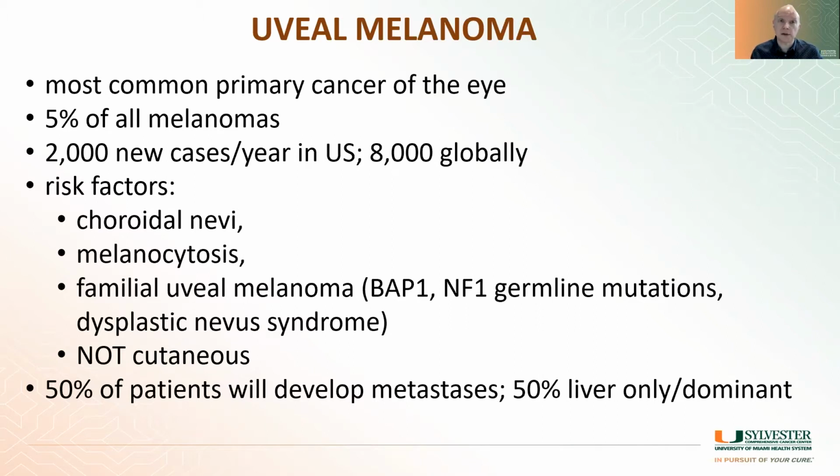There are some risk factors that are associated with the development of uveal melanoma. They include having moles in the back of the eye, a condition called melanocytosis, which is characterized by the deposition of the pigment melanin in different parts of the body, and also some familial syndromes. These are a result of abnormalities in mutations in certain genes, like the BAP1 gene and the NF1 gene. It's important to point out that a history of melanoma of the skin or cutaneous melanoma does not necessarily increase the risk for uveal melanoma.